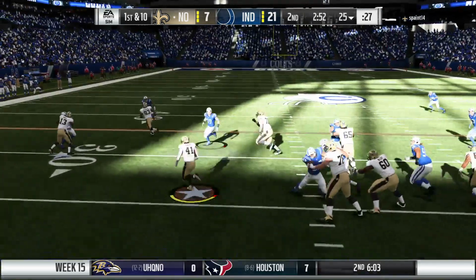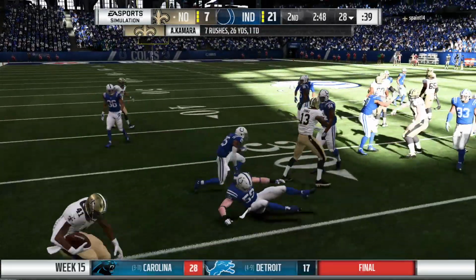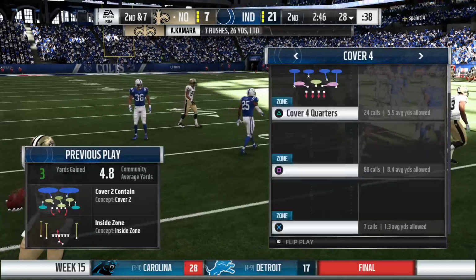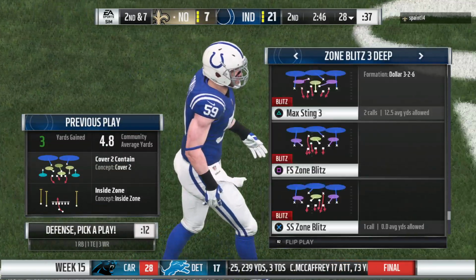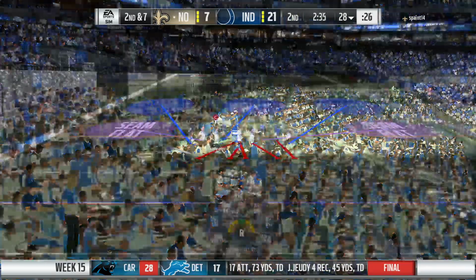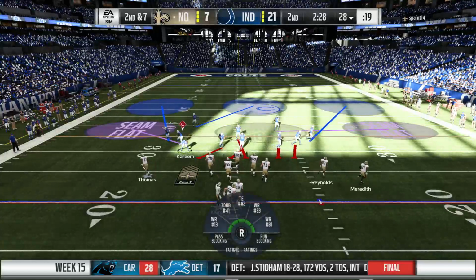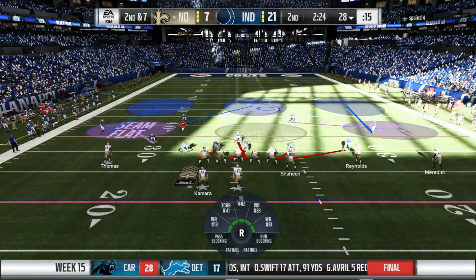They begin on the ground with Kamara. And not a whole lot doing there as he'll get it up to about the 28-yard line. 3 yards on the pickup there, and it'll be 2nd down. Well, it's time for them to be good teammates right here. And what I mean by that is possess the ball for a little while. Get at least 2 first downs. Give their defense a chance to settle down a little bit after they give up a touchdown.